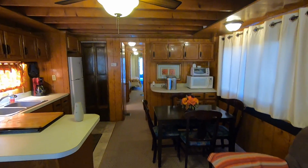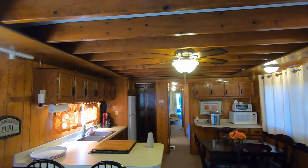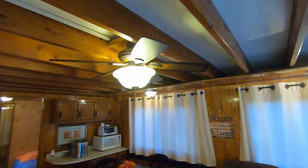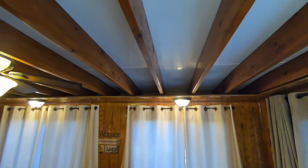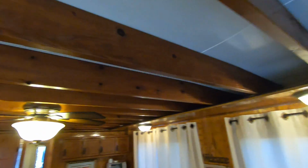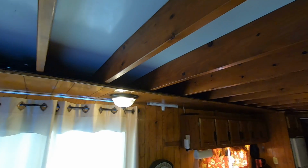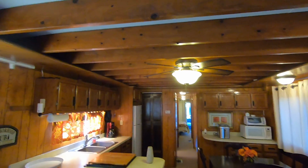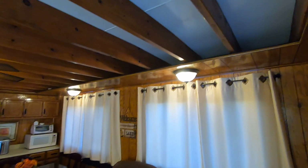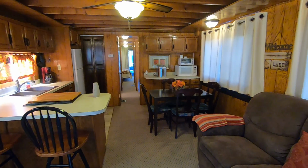So we do have a ceiling fan overhead. Now, a lot of your early model aluminum hull houseboats, they had this ceiling on the interior, and basically you can use that as storage space. I remember being on a lot of these era boats when I was a kid, and everybody would have their orange life jackets up there just kind of tucked in between each of those stringers on the roof, and then that way they were there for easy access if you ever needed them in case of any emergency.